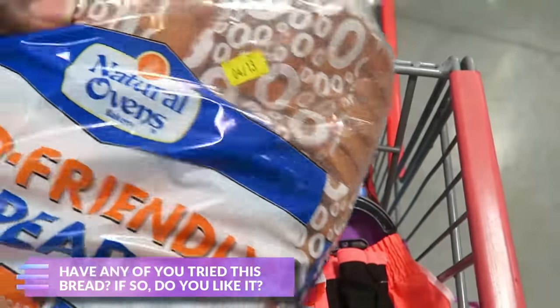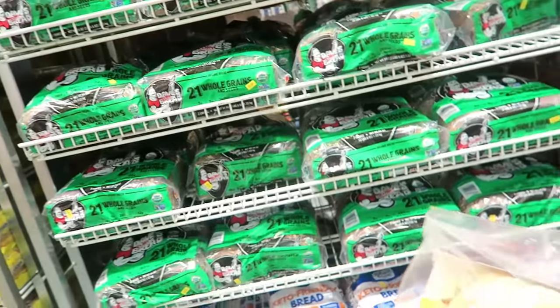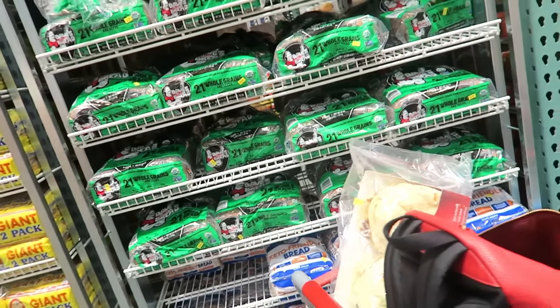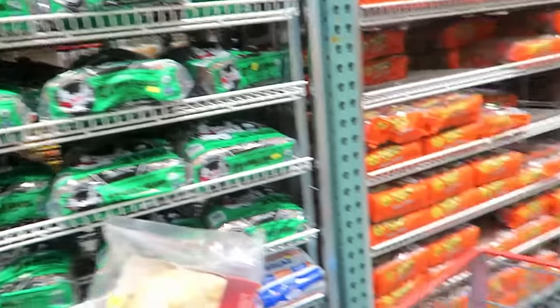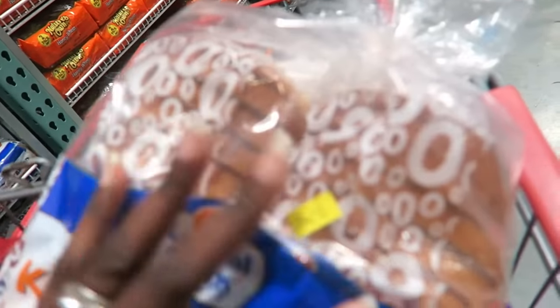Okay. Have you guys tried it? Have any of you all tried these? How much are they? Keto friendly. It's $8. Where's my other keto bread? Don't tell me... Oh no, it's down there. I think that my other one is $6.99, but the loaves are a lot smaller. These loaves are kind of big.